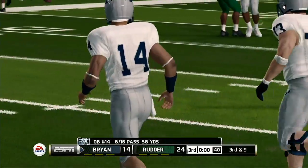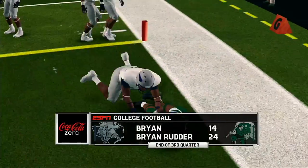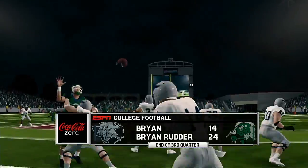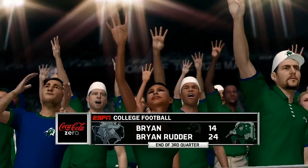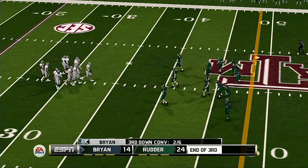Looks for the tight end, but they can't hook up. And this is still anyone's ball game as we head into the final quarter of play. Our score here at Kyle Field, the Rangers 24, the Vikings 14. Back in this very pivotal fourth quarter.